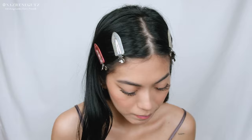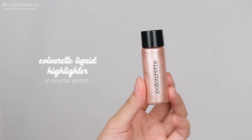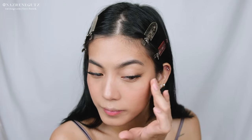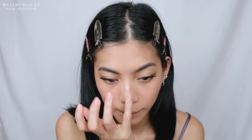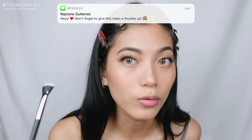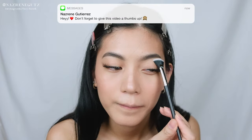I'm gonna be applying na my highlighter. So, this is my current favorite. It's from Colorette. This is in the shade Crystal Prism. So, ang lakas yung maka-glowy. I really like liquid highlighters kasi mas natural looking siyang tignan. Apply ko siya sa high points ng face. I'll be using the Squad highlighter and lalagyan ko lang yung brow bone ko para makinang din, my inner corners as well para I look alive.